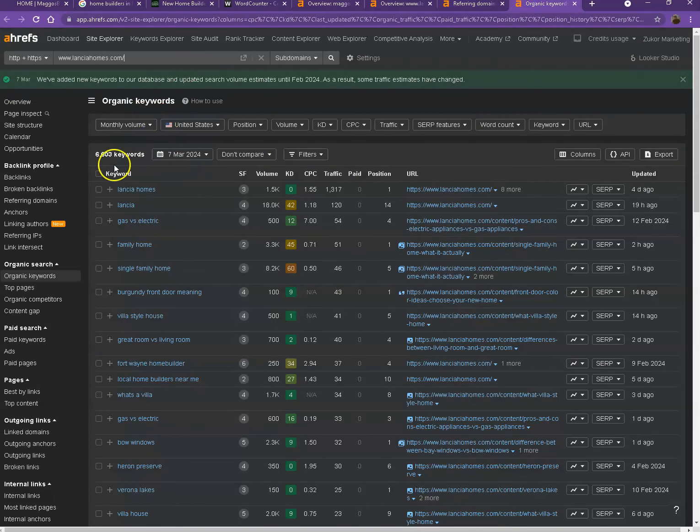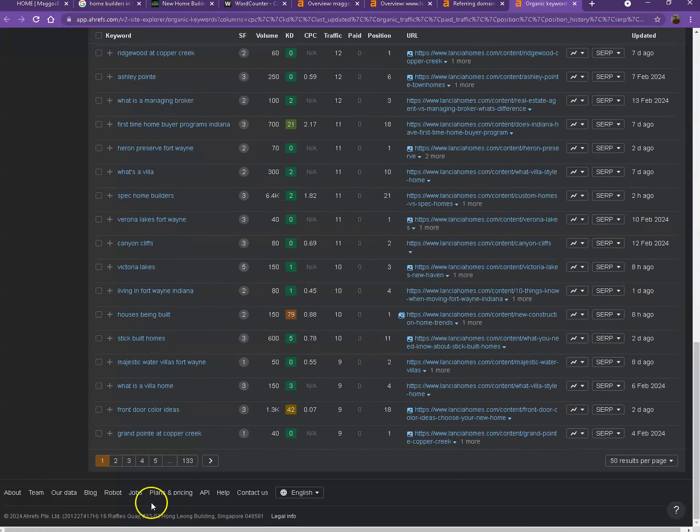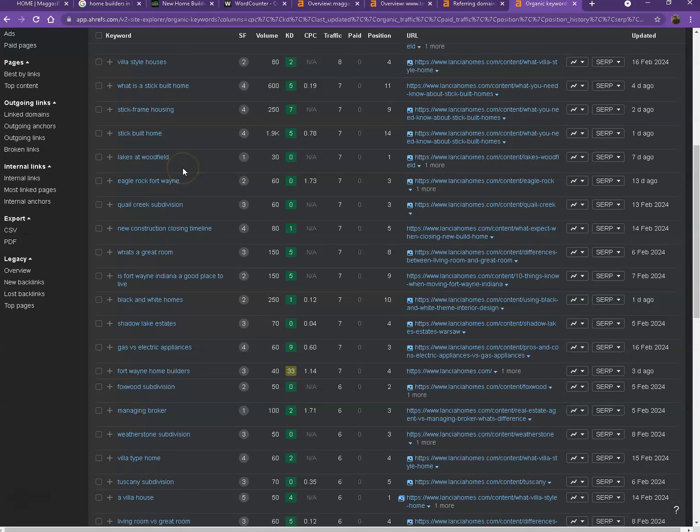Next, we have the organic keywords. These are all the keywords they have listed on their website. So when customers search for these specific words, their website will show on top of the list. And if you also look at the numbers under volume, these are the total number of people actually searching for this specific keyword. So that's how important choosing the right keyword is. That way more people will be able to find your website faster and easier.